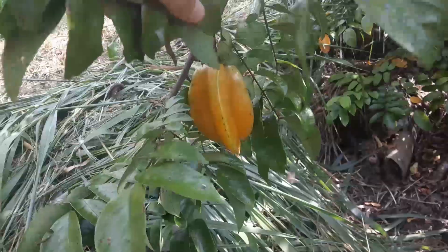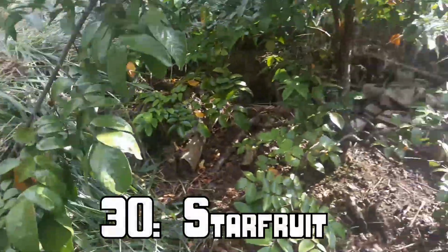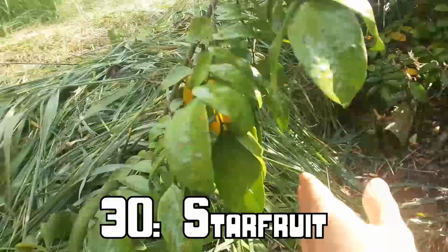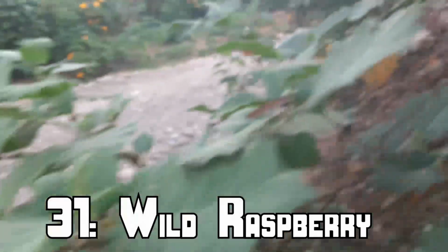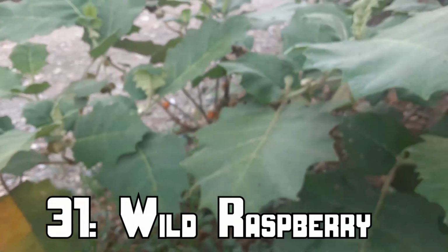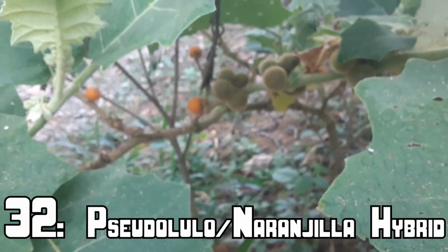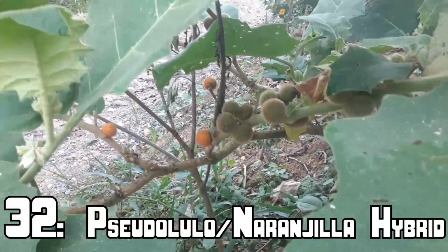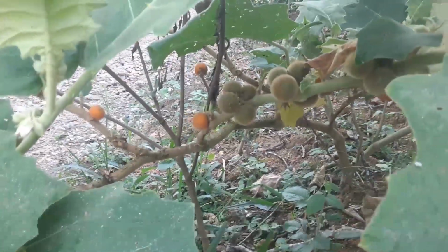Here is the very last star fruit of the season. We just had a ton of them. But that's the very last one, so I'm gonna pick it. Here we have some wild raspberries. And right here, this is a mixture of naranjilla and surululu, like I was talking about at the beginning. There's 2 varieties. We actually have 3 because this one's a hybrid between the naranjilla and surululu.